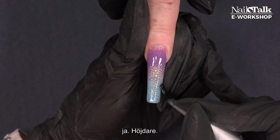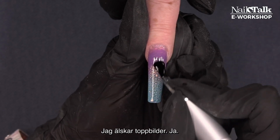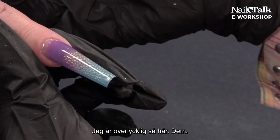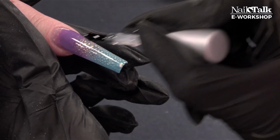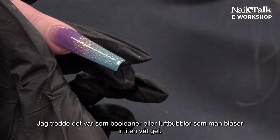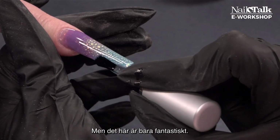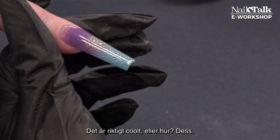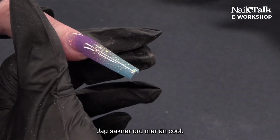Ah, yes, top shot. Yeah, but now I love top shot. And now I want side shot. Oh. I will do it like this then. It's amazing, those bubbles. Cool, right? I've seen that, but I never knew how to do that. I thought it were like bullions or air bubbles that you blow into a wet gel, but this is just amazing. Super simple and super effective. It's really cool, right? I'm at a loss for words.